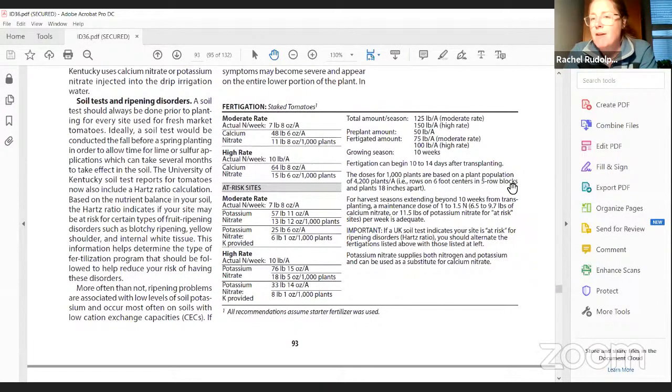So, what it means by 5-row blocks is you probably have a drive row there. So you've got 5 rows, a drive row, 5 more rows, a drive row. That is what that means. So for a harvest season extending beyond 10 weeks from transplanting, a maintenance dose of 1 to 1.5 N, so 6.5 to 9.7 pounds of calcium nitrate or 11.5 pounds of potassium nitrate per week, is adequate.